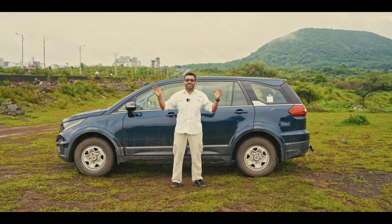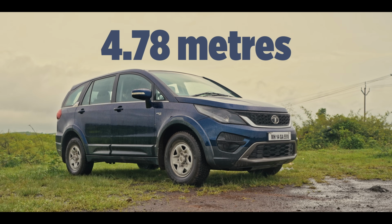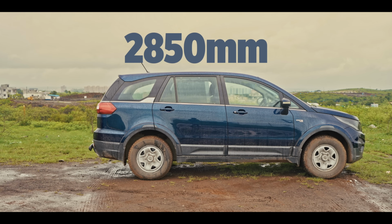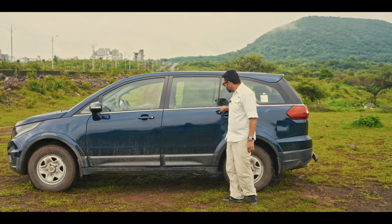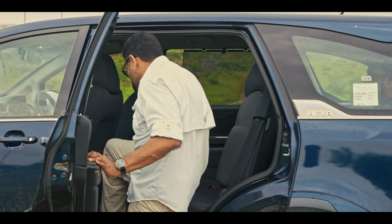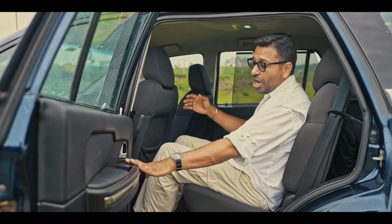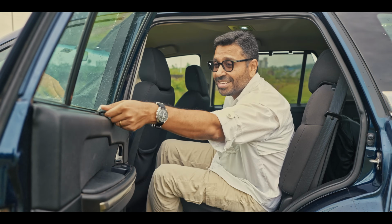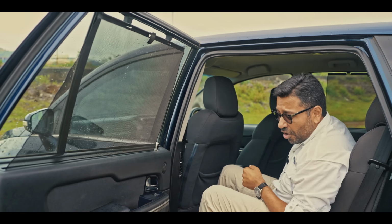The Hexa is huge, 4.78 meters in length, slightly longer than a Crysta. The wheelbase, 2850 mm, 100 millimeters more than the Crysta, and that means you do get a very comfortable middle row. Now, you had the option of captain seats or this bench seat. This bench seat also slides, so you do have a lot of space, very comfortable seats. You also get these sun blinds. Back then, I don't think anything got these sun blinds.